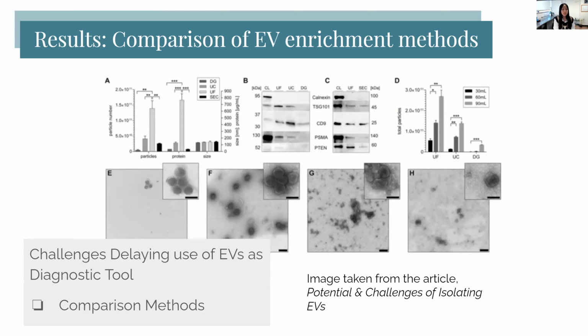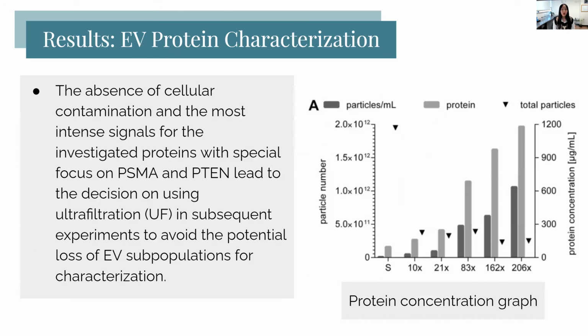In this image on this slide, you can see a few methods, for example, density gradient centrifugation and ultrafiltration, and the results of each of them. So E through H are the different methods in the images that they produced, while A through D are the different results. As you can see, there's a very large gap of difference. So the researchers are trying to find the best method to characterize prostate-derived EVs. And our next presenter for this particular slide is Alex Wu.